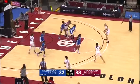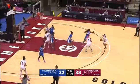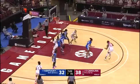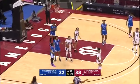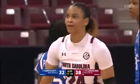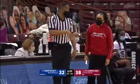Henderson giving it up. Getting it back. Working on Howard, fading away. Can't drop it in. And the foul's going the other way as she went over the back. And that is going to be the second foul on her.